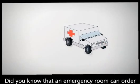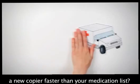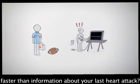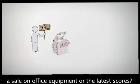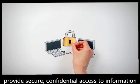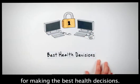Did you know that an emergency room can order a new copier faster than your medication list? Or that an EMT can get yesterday's football scores faster than information about your last heart attack? Isn't your health information more important than a sale on office equipment or the latest scores? Technology can make patient care safer and provide secure, confidential access to information for making the best health decisions.